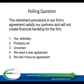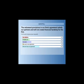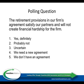Okay, the poll is closed now, and I've shared the results. It looks like the most popular response was we don't have an agreement, at 42%. Next was uncertain at 22%. Probably not, 18%. Yes, definitely was 13%. And then we need a new agreement was 4%. Those that need a new agreement and those that don't have an agreement, be sure you put our December 3rd webinar on your calendar, which is what are the things that should be included in your partner agreement. We'll talk more about how to build a partner agreement in that webinar.